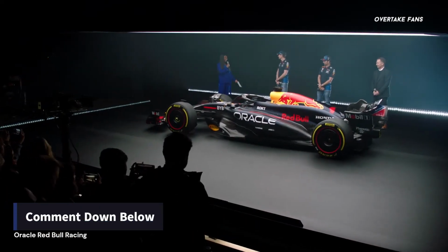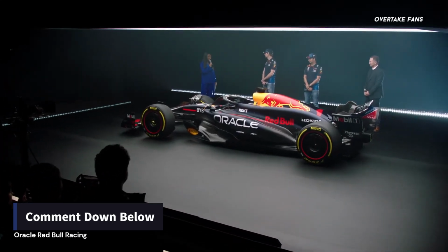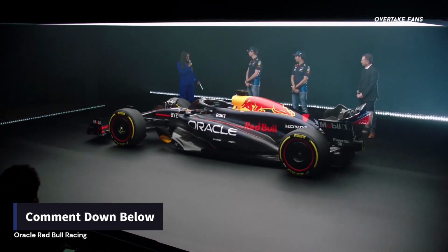But what's your first impression regarding the RB20's design? We are very much into your thoughts and perspectives in the comment section down below.